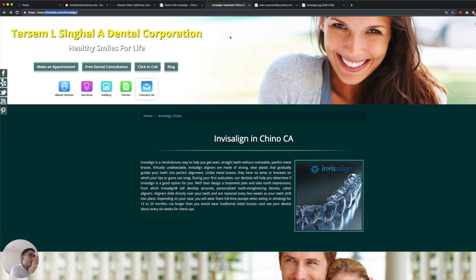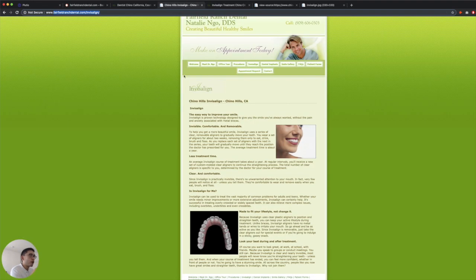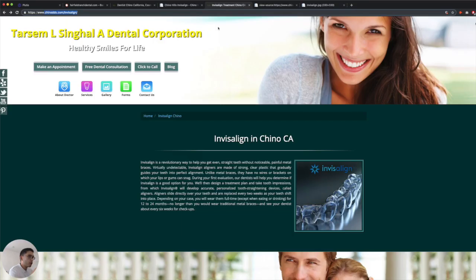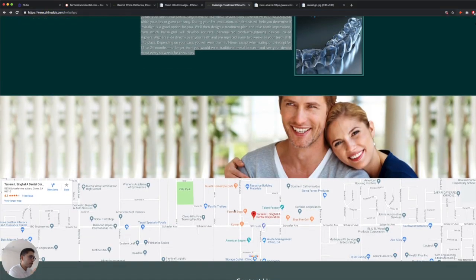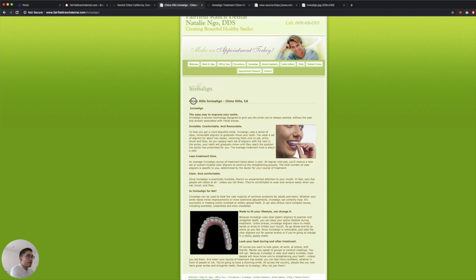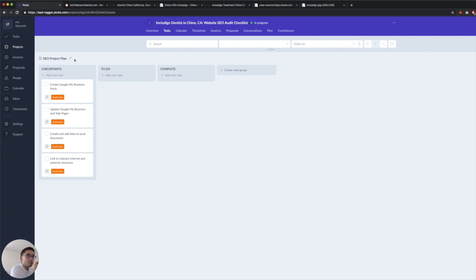And they also have quite a bit more content on their Invisalign page. So you could see all of this is content. They have 2 images. And for yours, you only have 1 paragraph. That's really all you have. So if you want to really try to rank on the first page of Google, I would definitely recommend creating a lot more content and making sure the content is better than this one right here. So I'm going to jump back to PLUTIO and move this over to the to-do column.